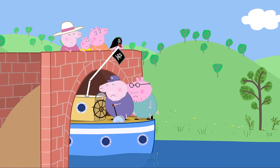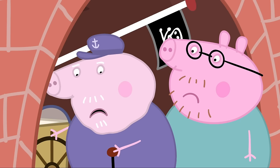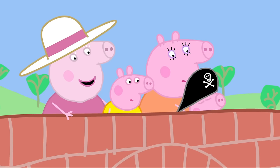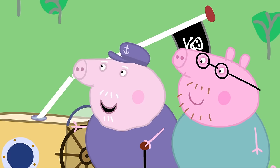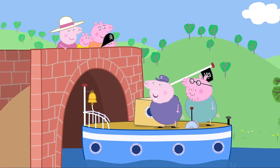Ah! Oh, I didn't mean to do that. Grandpa has broken his boat. Never mind, Grandpa. You can have lots of fun mending it. It is true that I love mending things. Can I help mend the boat, Grandpa? Oh, of course you can, Peppa.